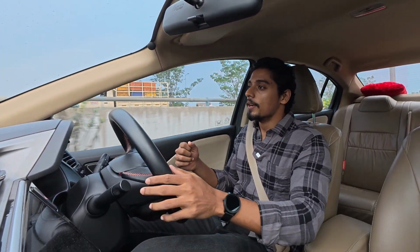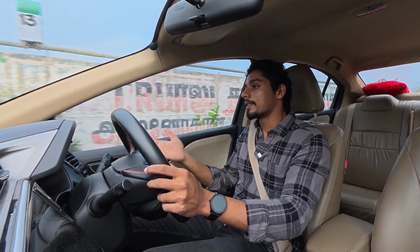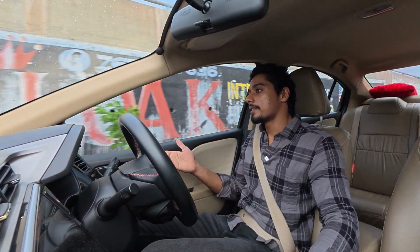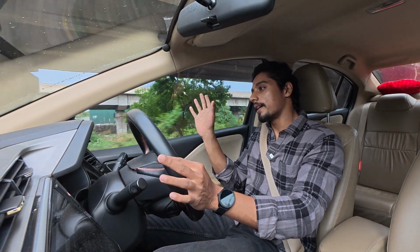It's done 1 lakh kilometers, so it's time for replacing one. But there are not many aftermarket suspensions I could find for this car. You can actually get aftermarket suspension for Volkswagen group cars because those are slightly enthusiastic cars. So we have options there. Here we don't have the options.